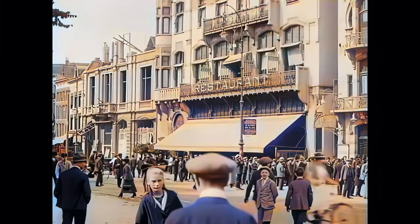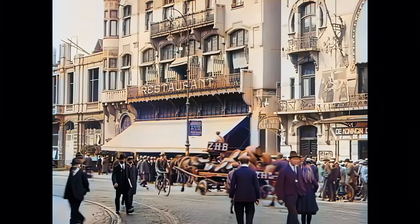There is also a cinema theater which bears his name. It is located at the Rembrandtplein Square. Here we see huge crowds in 1919 flocking to watch the film De Koningin der Aarde with Mia May in the lead role.